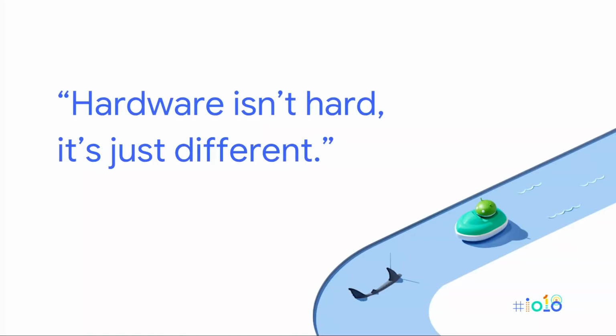Before joining the Android Things team, I spent most of my career writing software that ran on other people's devices, probably like many of you. But building a new piece of hardware at scale is different from the kind of work I had done before, and it came with a lot of new challenges. And today we're going to tell you about some of them.